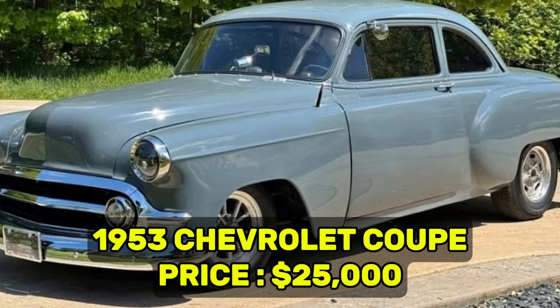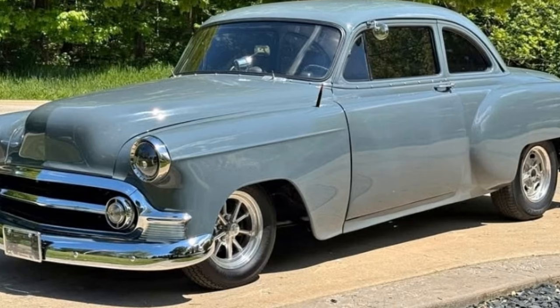Number 10. This 1953 Chevrolet Coupe, currently listed at $25,000, is located in Waterford, Wisconsin. This vehicle is a fully built hot rod/street machine that blends the unmistakable styling of early 1950s Chevrolet design with a comprehensive list of modern performance and comfort upgrades. Rather than being a restored original, this coupe has been transformed into a purpose-built custom cruiser designed for reliable driving, strong performance, and everyday usability.